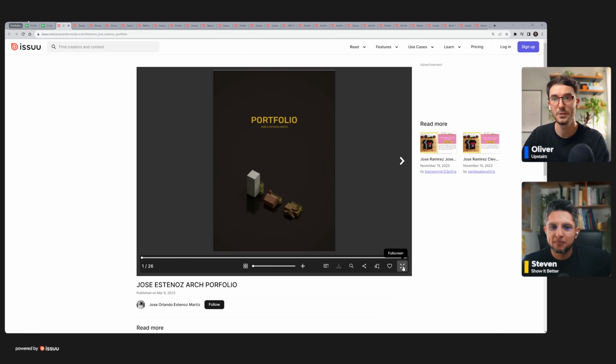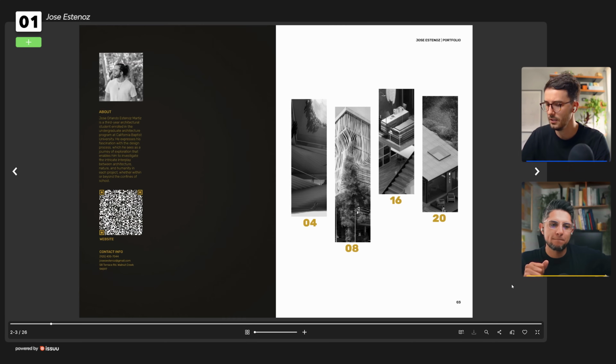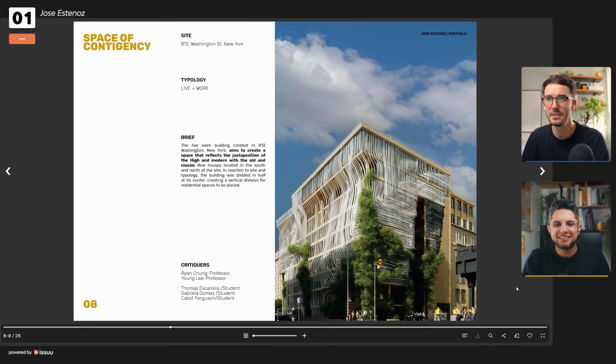Okay, so the first portfolio is from Jose. Great cover and overall good visual connection between the cover, the CV, and the table of contents. However, I felt that maybe the body text is a bit too dense.